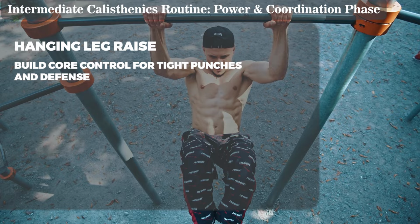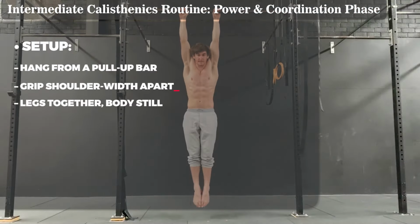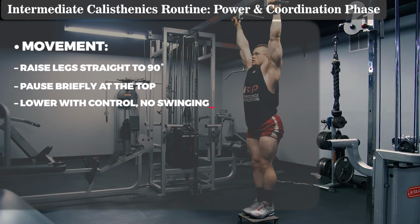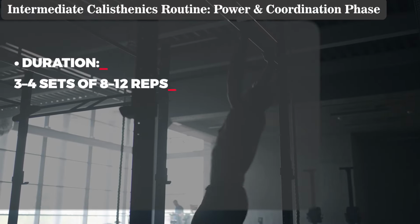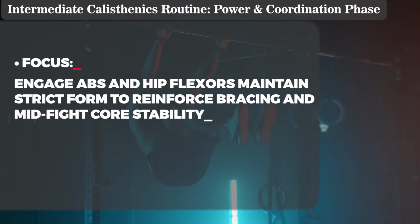Follow with hanging leg raises, a powerful core move that teaches your abs and hip flexors to engage through full range. These train you to stay tight during punches and braced against incoming strikes. Go for 3 to 4 sets of 8 to 12 reps, keeping your legs straight and avoiding swinging. Let your core do the work.